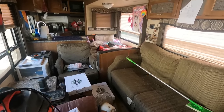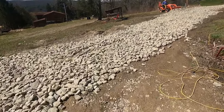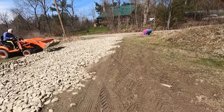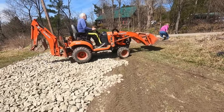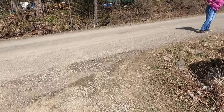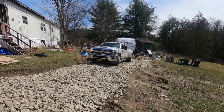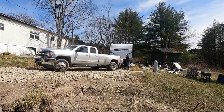So here we are, guys. Camper's all in. And my dad's gonna fill in the ditch with some stones. Here's the new temporary driveway. Got the whole crew. Thing has been down here for 6 years.